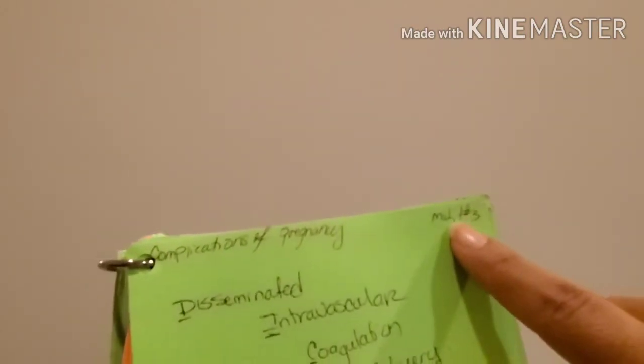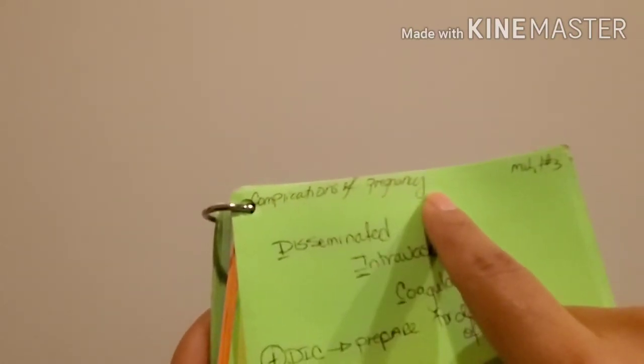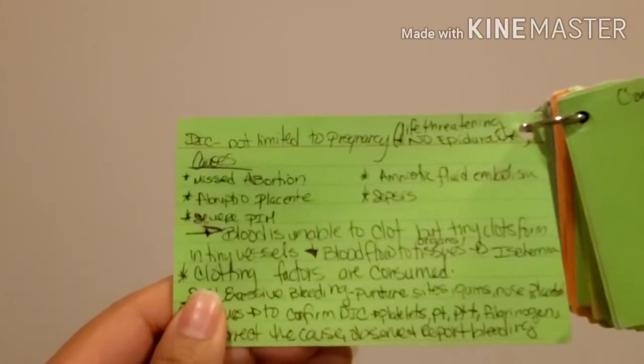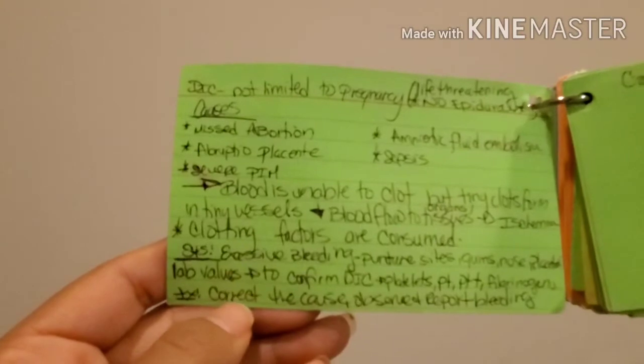Now, these flashcards are for my maternity and peds. I took those courses at the same time. So these are my maternity and peds flashcards. And so if you notice, I also labeled my flashcards by test. So here I had maternity number 3. And I labeled the topic, so complications of pregnancies. Okay, and here I have DIC. And let's see what's on the other side. So here I have everything about DIC. So causes, signs and symptoms, and treatment.